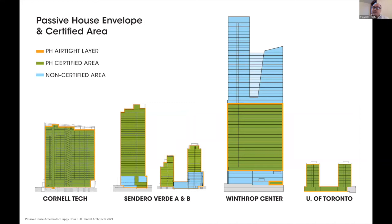And then just a quick section study here, so you can see how the passive house standard allows for different certifying pathways. Cornell, the whole building is certified. The entire exterior wall is the airtight boundary. On Sendero Verde, the affordable housing is the certified area, but the entire building is enclosed by the airtight envelope. The community facility spaces have been pulled out of the certifying boundary, but they still have an airtight facade.